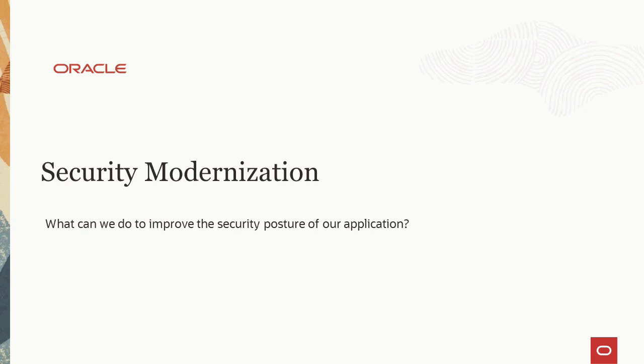Jason, zero trust has become a norm in today's world, as you know, right? Can you please comment upon OCI support for zero trust model? Yeah, the zero trust model has several tenets.